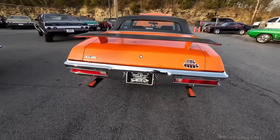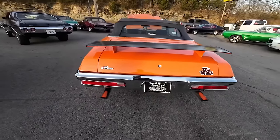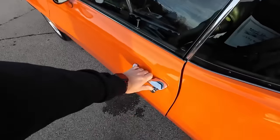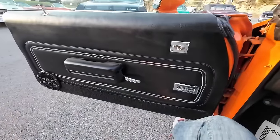Dual exhaust. Sounds mean. I guess we'll have to drop the top because it feels too good outside. It's about that time. Let's go for a ride. All right, we're about to roll out here.